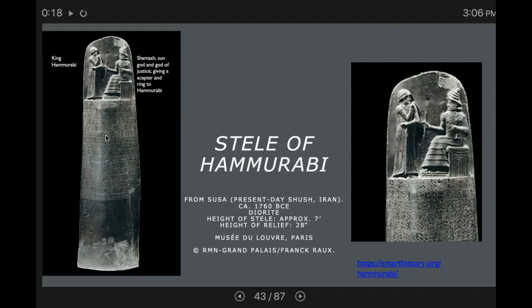This is 7 feet high, all right? And 28 inches of it is what we call the relief, okay? Now, a relief is where, notice this all started off as this one piece of stone, right? From this, sculpted out is this image of King Hammurabi and Shamash, the sun god, who was the god of justice, giving a scepter and a ring to Hammurabi. So from this rounded piece of stone, this image was cut out from that in relief. We call that a relief because it's cut out from it. Okay, it comes forward from it.